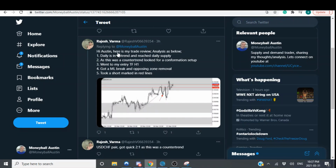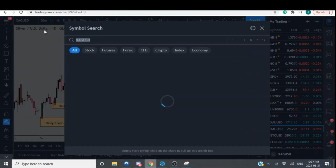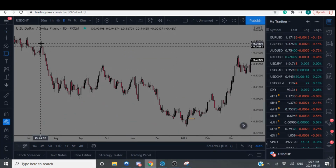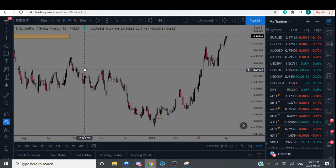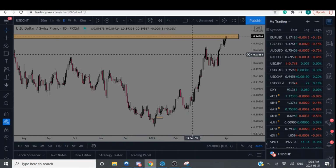He says, "Hi Austin, here is my trade review analysis as below." He says daily is in an uptrend reacting off of daily supply, so I could quickly confirm that by going to USD Swiss, go to the daily time frame, scroll over to the left, and hey, he is correct. Price is inside a daily rally-base-drop supply zone. We could drag it way over. So yes, he is correct. Price is back up into rally-base-drop supply.